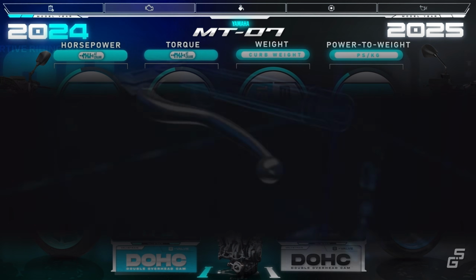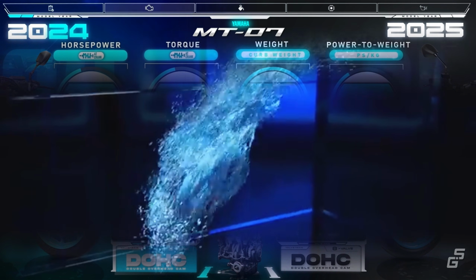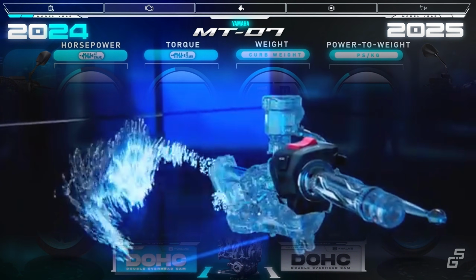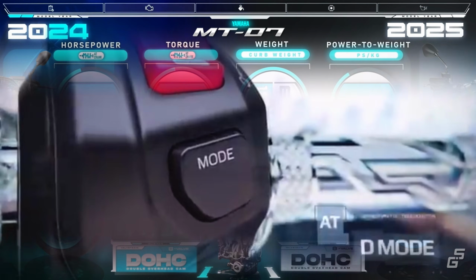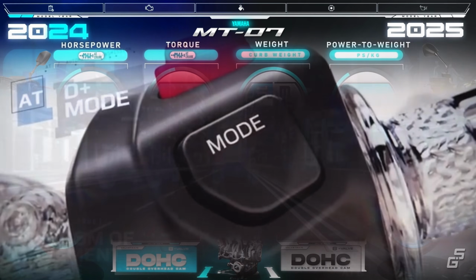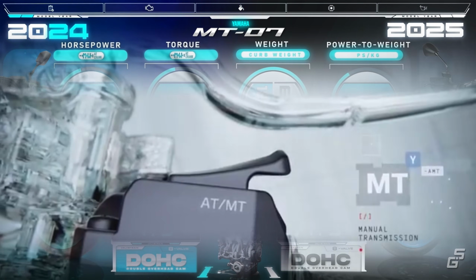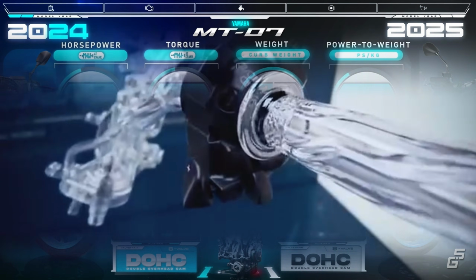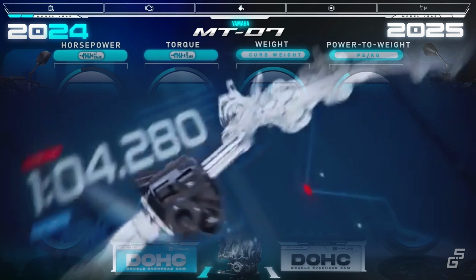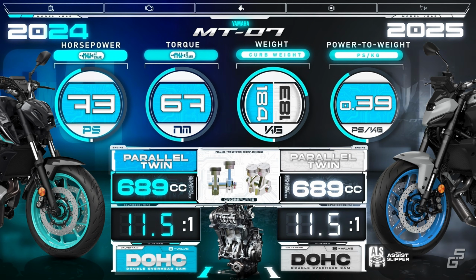This setup removes both the clutch lever and traditional gear shifter, replacing them with 2 electromechanical actuators that manage the clutch and gear shifts. Riders can choose between 2 fully automatic modes, D for regular shifts and D+, which lets the engine rev higher before shifting. For those who prefer manual control, there's also a manual mode that allows shifts via thumb and forefinger paddles on the left handlebar. Both the regular and automatic transmission still use the same 6-speed gearbox, which now comes with a slip and assist clutch.